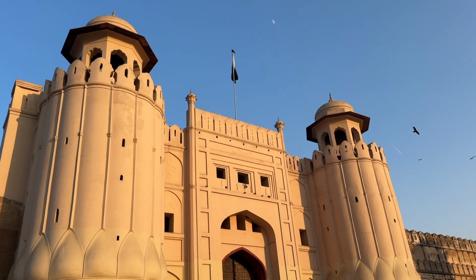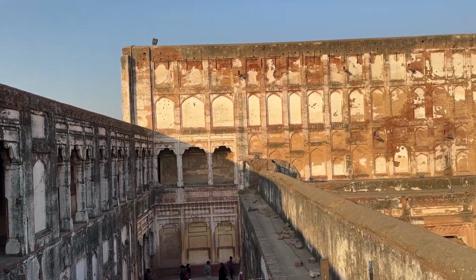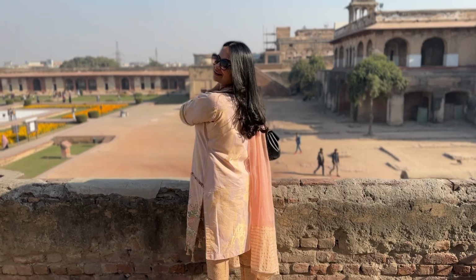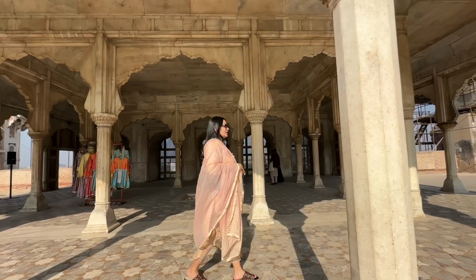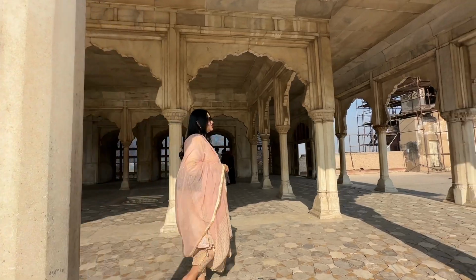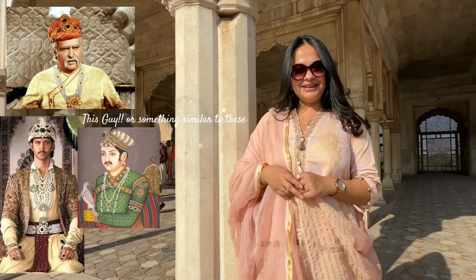We are in Lahore Fort. An absolute must visit in Lahore, it is a large complex of fortifications, marble mosques, and palaces built by Mughal emperors. The fortifications have been in process since the 11th century, but it came to its full glory in the 16th century when Emperor Akbar, or Akbar the Great, made Lahore his empire's capital.